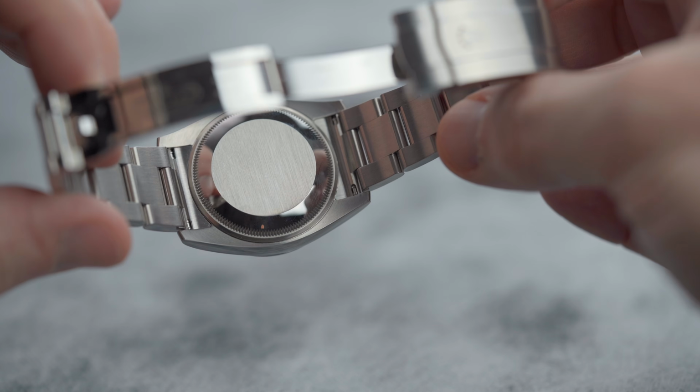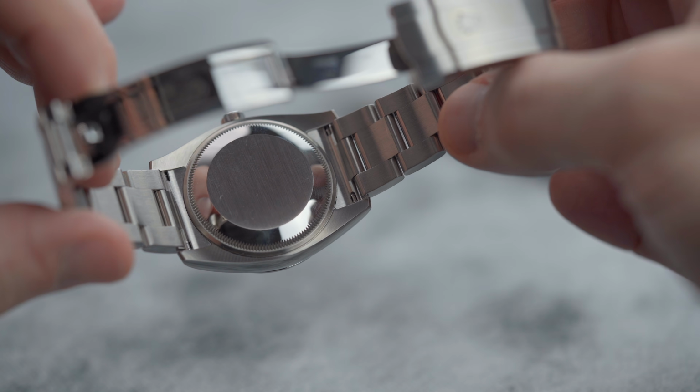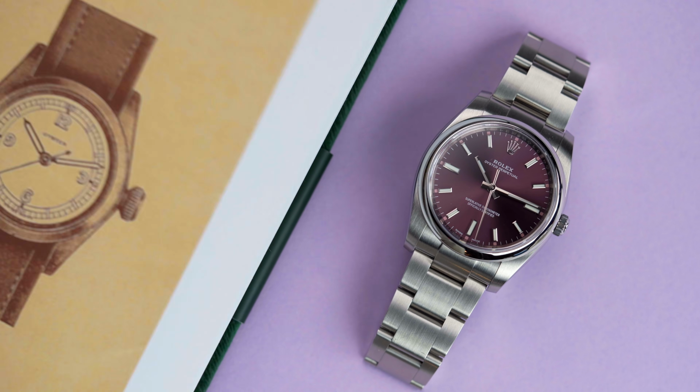So we sat down with the Rolex representative at the boutique and the first thing we asked was obviously, what happened? What was the problem? And he goes, I don't know. And we go, what do you mean by that? What was the issue? And he finally says, there's no way of knowing, they didn't tell us. So basically we got nowhere with this guy.